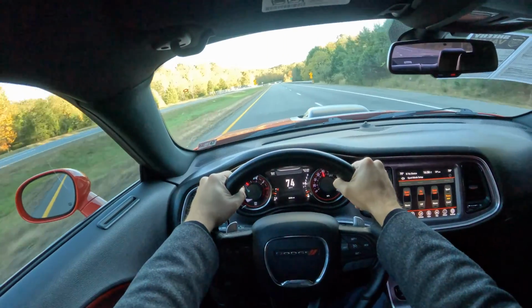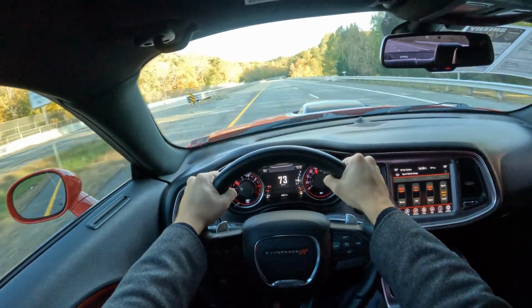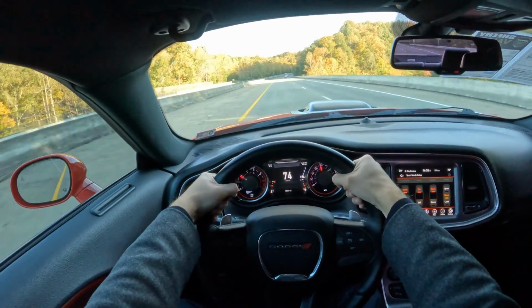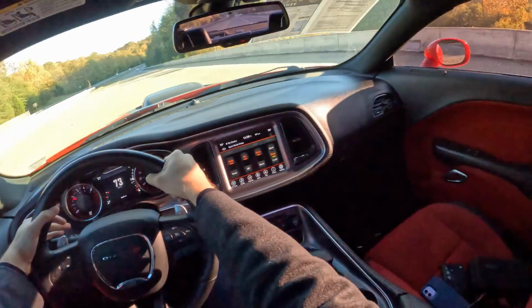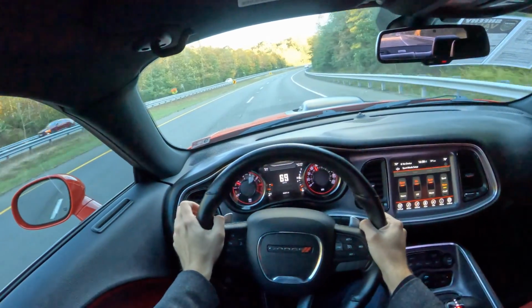Now let's talk about the ride. The ride is rather comfy. It is to the stiffer side. You can definitely feel the road when you're driving. Some minor bumps are noticeable, but this is not RS5 stiff.